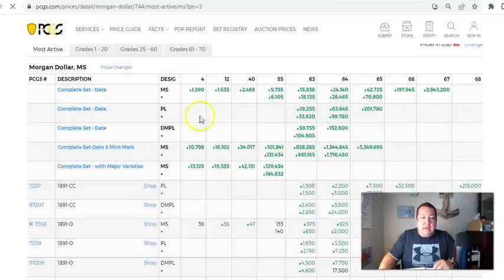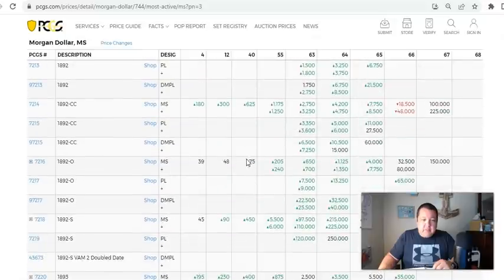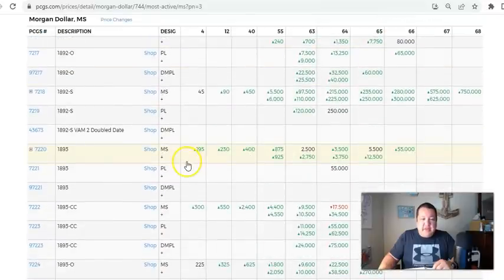All right, so if we look all the way on the left, we're at VG4, or good 4 is that grade. We have XF40 right here, which is the third column over from the left. We're going to go down to 1893. This is not a proof like, it's not a DMPL, which is a deep mirror proof like. We're going to focus on this mid-state line. All right, so in an XF40, this coin has a value of $400.